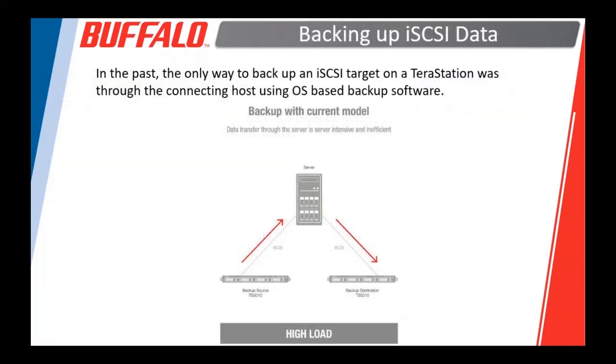All right, now let's talk a little bit about iSCSI backup. I've been doing sales engineer stuff here for a while, and we often get this question if you can back up the iSCSI target. With our traditional setup, the way TeraStations have always worked in the past, that backup was always handled by the host. So you back up the data using the host to back up to another target or another storage device somewhere else. And those backups are generally going to be running over your network, using up bandwidth.